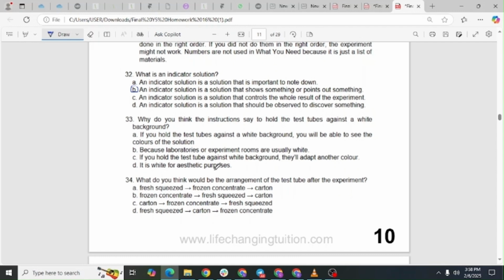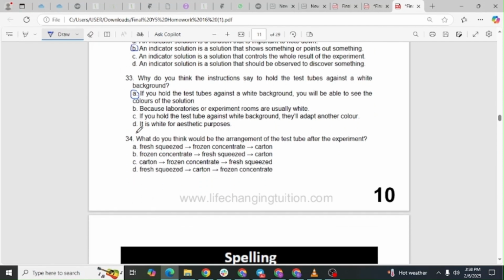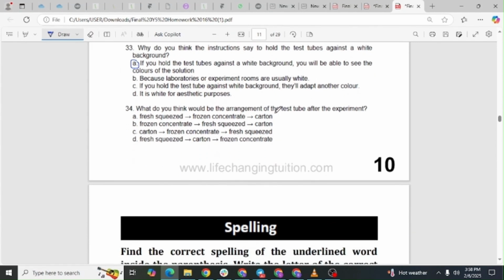The correct answer is option A. A white background makes it easier to see the color differences between the solutions, which is important for analyzing the results. Question 34. What do you think would be the arrangement of the test tube after the experiment?